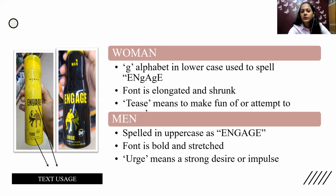Second, the font is elongated and shrunk. The variant name is Tease, and tease means to make fun of or to attempt to. Coming to the men's deodorant range, it is spelled in uppercase as ENGAGE. Here it is different because the font is bold and stretched, and the variant name is Urge, which means a strong desire or impulse.